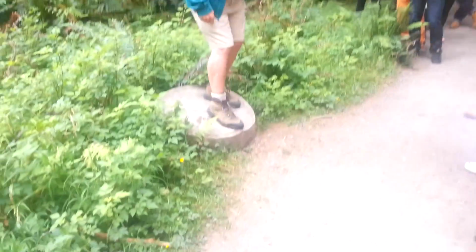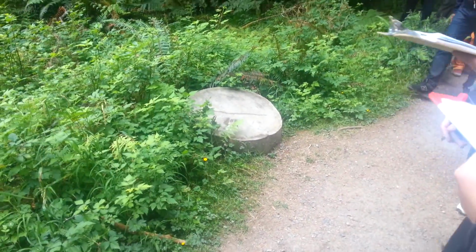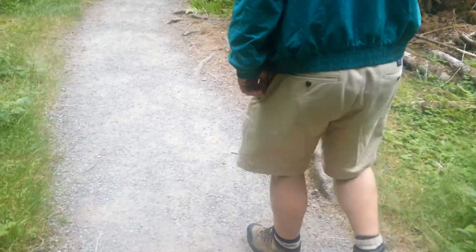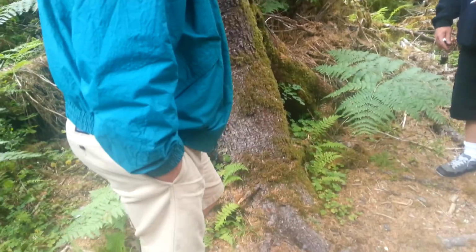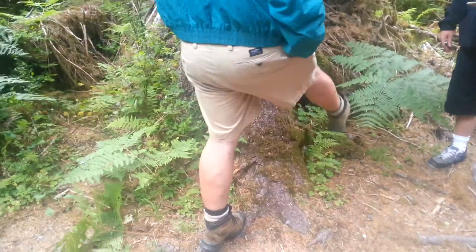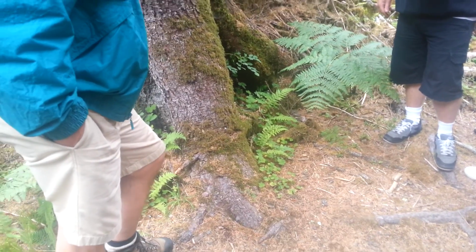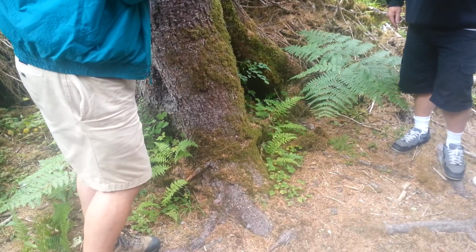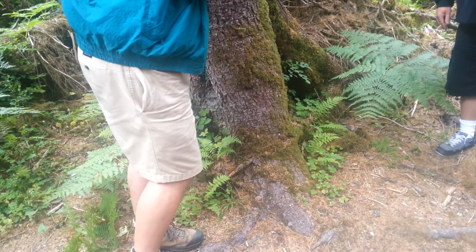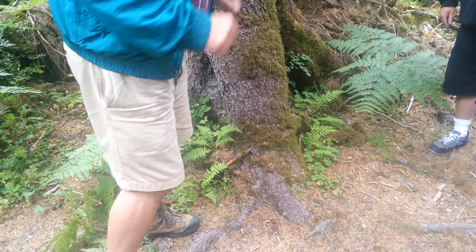So yeah, take a look at this here. You can take a quick look at that. So obviously the log that it started on is gone, right? And now you have this buttress. And as this grows, this is only probably maybe 250 years old. It's a young little guy. And as this gets bigger, this gap disappears and fills in, right?